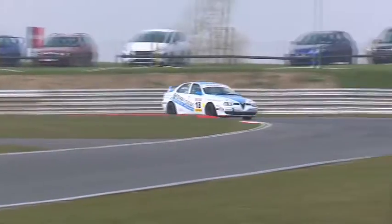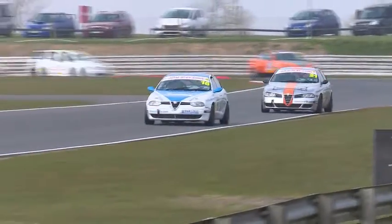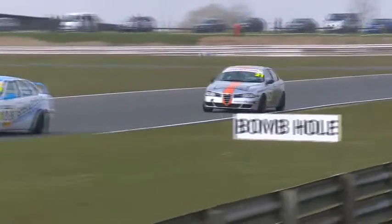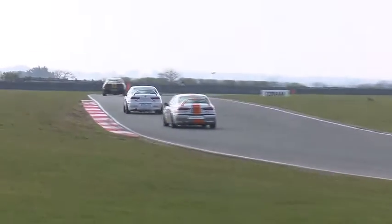Twin spark class back again. Top 3 remains as it was. Hill from Hancock from Potts. Through Brundle and Nelson's once again towards the end of another lap. Potts is keeping Hancock honest. The scrap for fourth behind is looking pretty exciting as well. Still headed by Simon Cresswell.